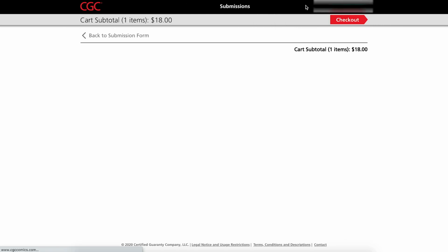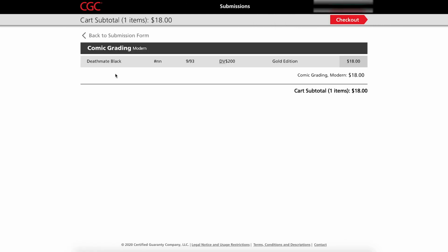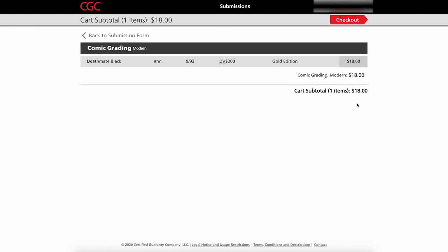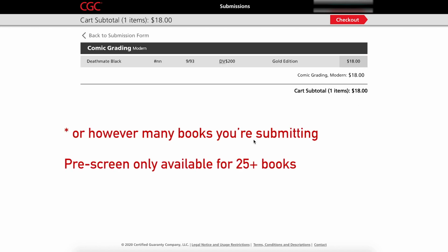You can click at your cart here at any time and see all the books that you've entered in. Now you can go back and edit it, you can trash it. So when you're all finished and you have 25 up in here, there will be a little checkbox down the bottom that you can do pre-screen. What that'll do is make it so you can say, if you only want 9.8s or 9.6s or whatever. So you hit that box and then it'll ask you what grade you want to screen them to. And any book that is under whatever grade that you choose, they'll send back to you.